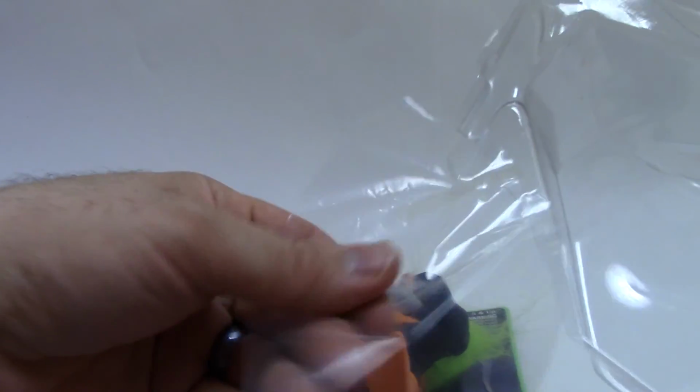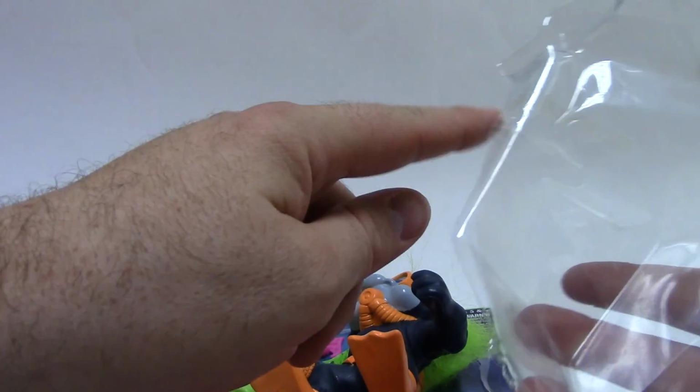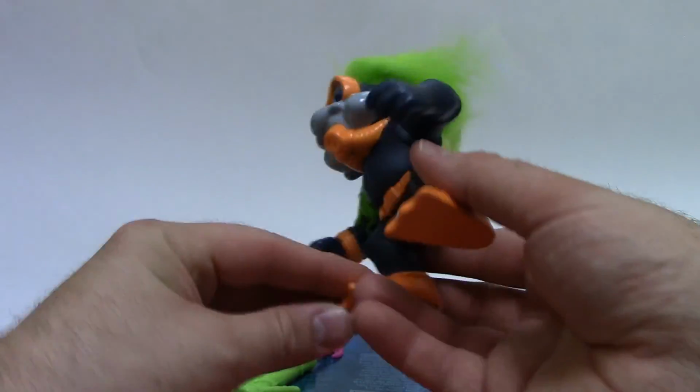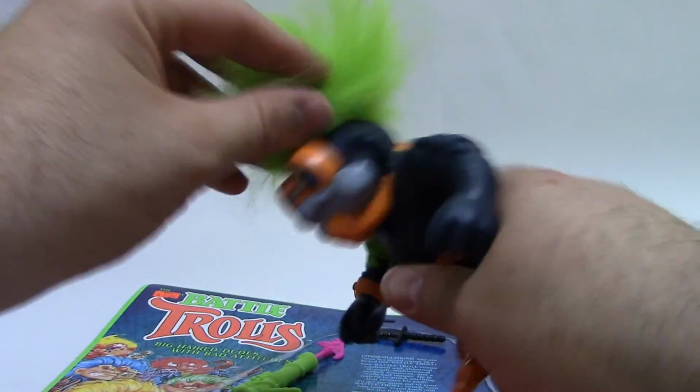Now, one of the things you notice, which I didn't notice before, is a little plastic sheet here that goes right behind the troll to keep his hair nice. And the funny thing is, on some of these, I've actually seen the hair get stuck in the card. I can only imagine the workers in the factories cursing in a storm trying to get these stupid things into the package. But yeah, here he is. He's all out of his box. His hair is in pretty decent shape.